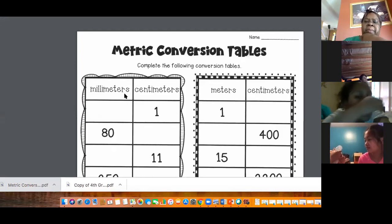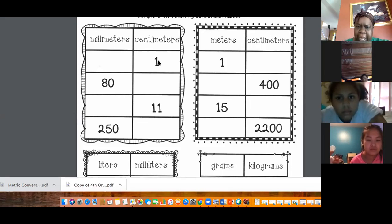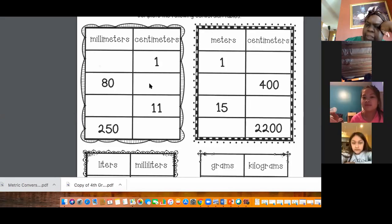All right, remember, we're going to do just one set of conversions at a time. It takes 10 millimeters to make 1 centimeter. So if you're going from millimeters to centimeters, you are going to divide by 10. If you are going from centimeters to millimeters, you're going to multiply by 10. All right, so 80 millimeters is how many centimeters? You're going to say 80 divided by 10. So what's 80 divided by 10? 8. Yes. So 80 millimeters makes 8 centimeters.